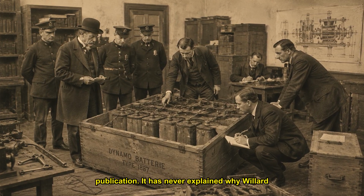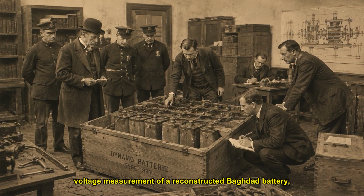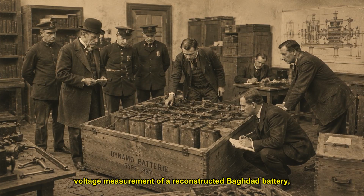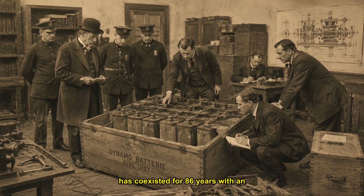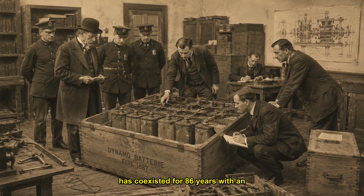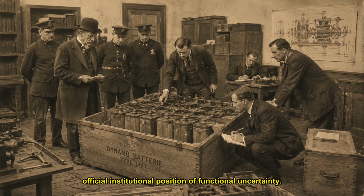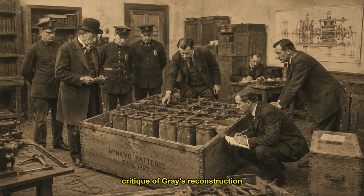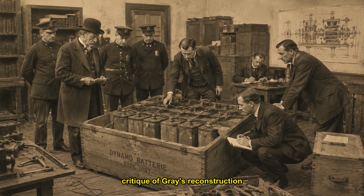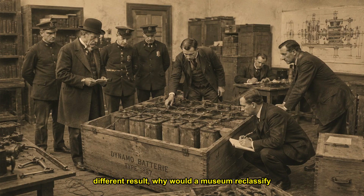It has never explained why Willard Gray's 1940 voltage measurement of a reconstructed Baghdad battery, 1 volts, documented and reproducible, has coexisted for 86 years with an official institutional position of functional uncertainty, without any mainstream institution publishing a methodological critique of Gray's reconstruction or a counter-measurement that produced a different result.